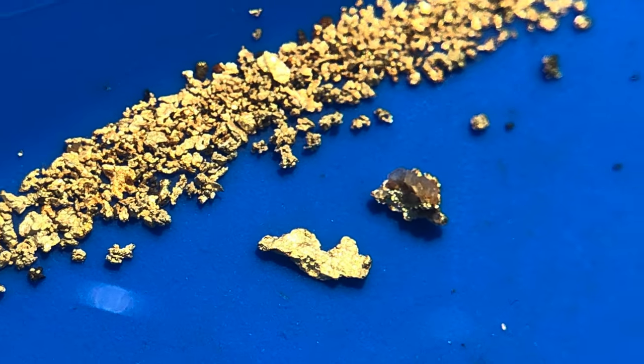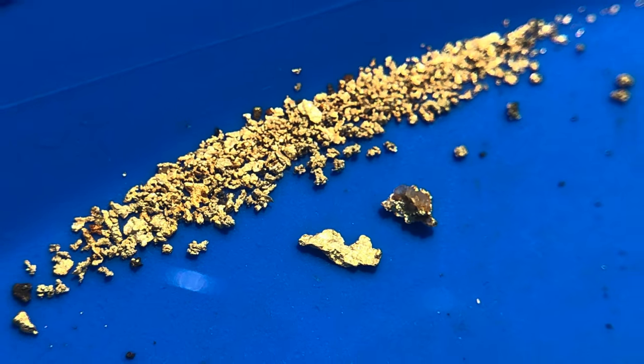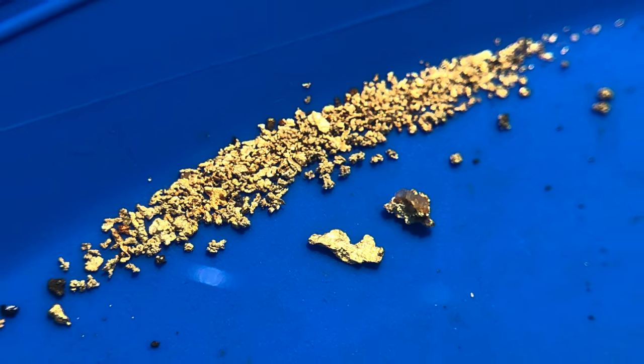All right, we got back home, had a little dinner, showered up, and then worked on the cleanup, and it looks really, really good. Let's check it out. All right, that was an amazing cleanout. Really, really nice. That specimen piece was awesome, and we found a nice little picker on top of that. So really, really great trip. But we're not done yet.